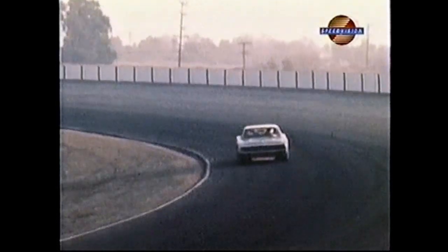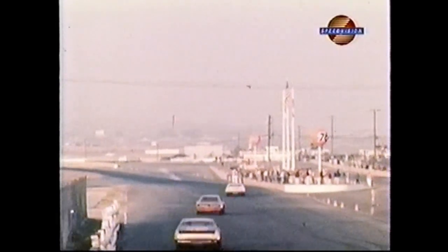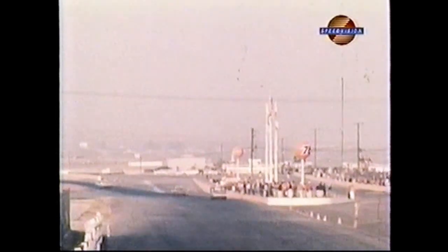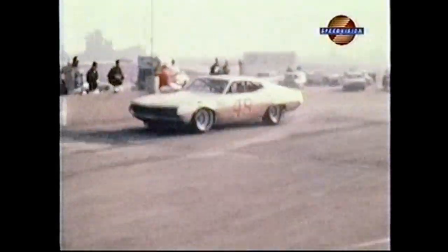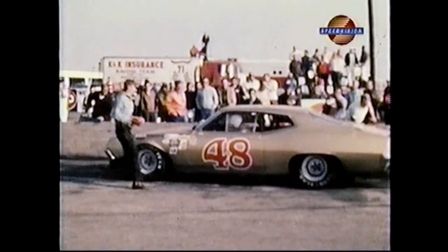Elder's Dodge is handling perfectly through every turn. It looks a little bit odd at this event to see anything but a Ford in the lead, but the Dodges and Plymouths have run wild today. James Hilton, one of the newer additions to the Ford stable, dives down pit row for fuel.